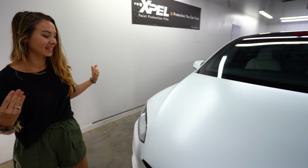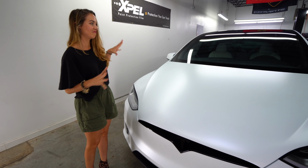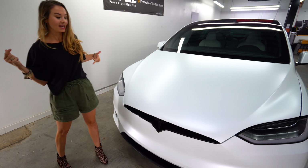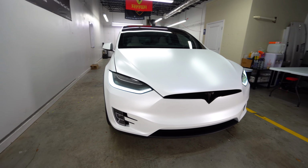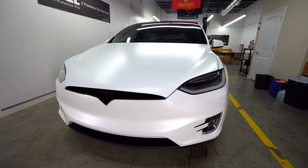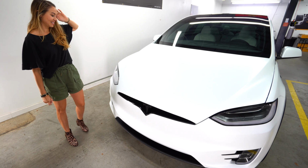I can't believe this is my car. I am going to be driving this. This feels way too nice for me. Just a few years ago, I had never even had a new car before. And to go from that to all of a sudden having my dream car plus some. Now this is beyond my dream car. It doesn't even seem real.